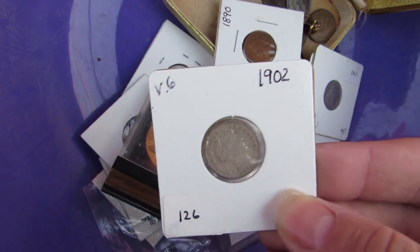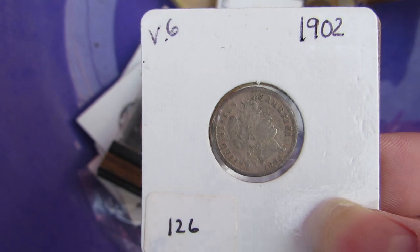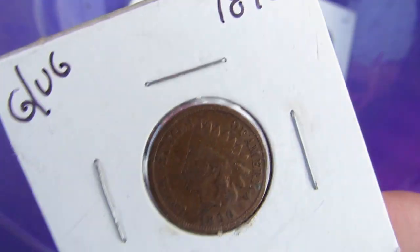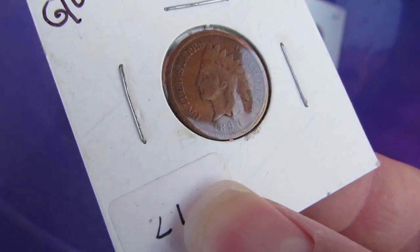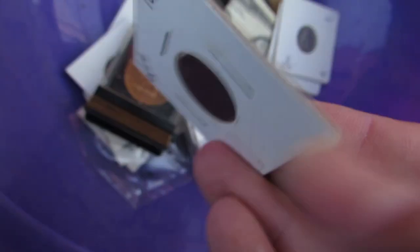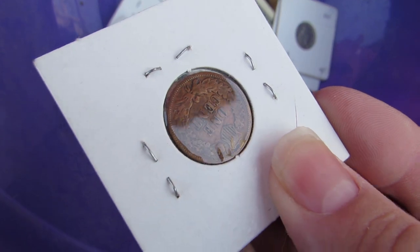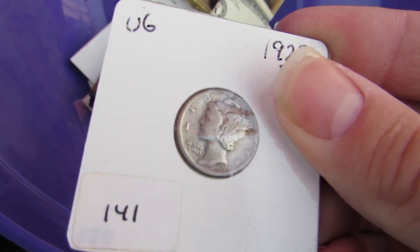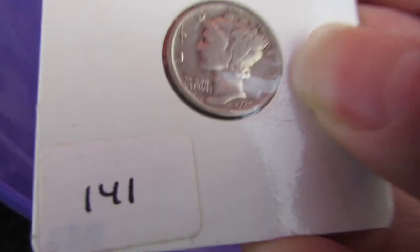We got a 1902. Some kind of thing there. It says, one dime. All right, just what I needed. And we got one here. It says 1890. Oh my god, is that like really rare? I have no idea. 1 cent. And we got some more here. Yep. We got a 1925 dime.